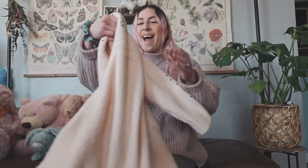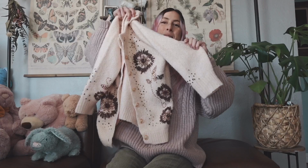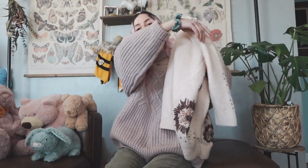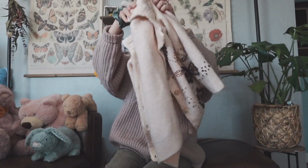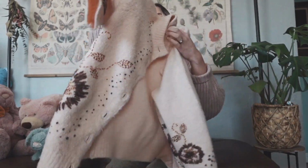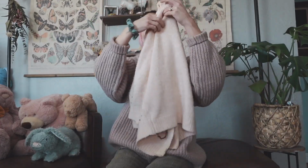So let's start off with this guy. This is my grandma sweater. My mother-in-law actually found it and was like, hey, you can get this and resell it. And I was like, no, I'm gonna get this and wear it forever. So this is a cute pink sweater, has a bunch of embroidery on it, and I am just in love with it. It's a great little cover for when I'm just chilling around the house, and then just kind of dressing something up a little bit too.